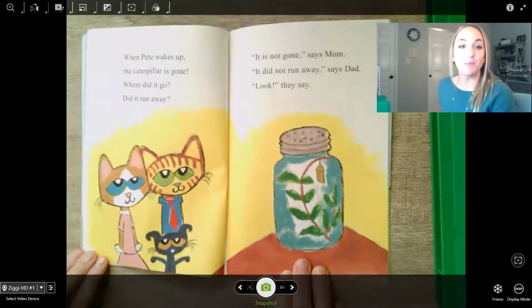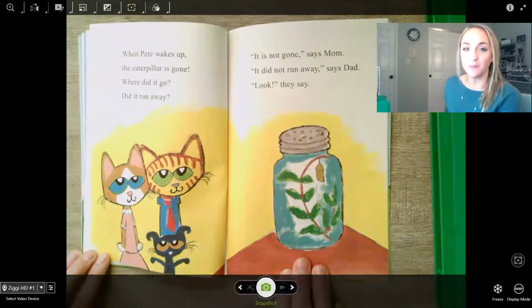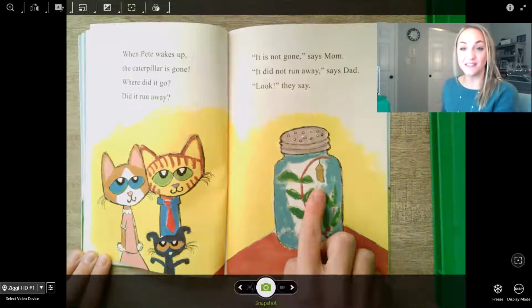When Pete wakes up, the caterpillar is gone. Where did it go? Did it run away? It is not gone, says Mom. It did not run away, said Dad. Look, they say.